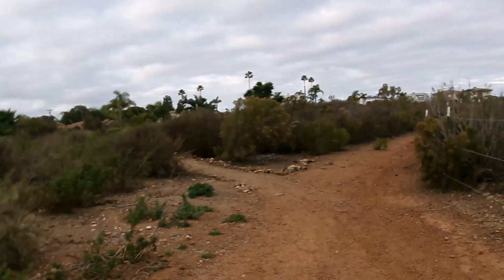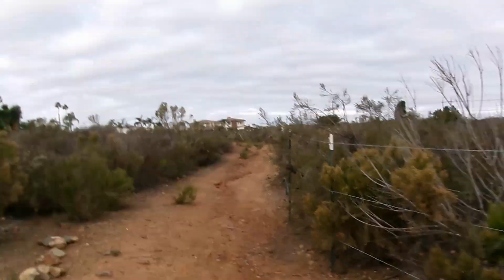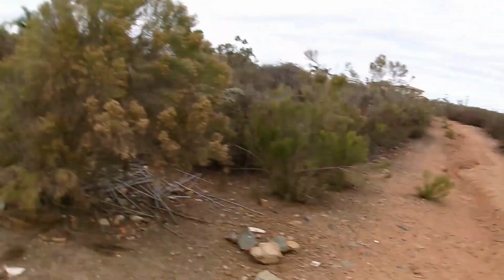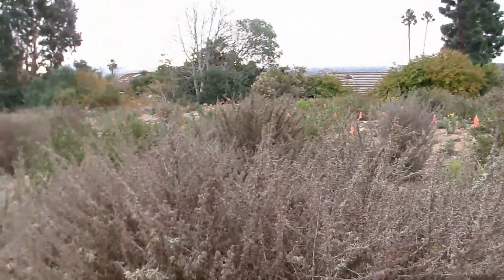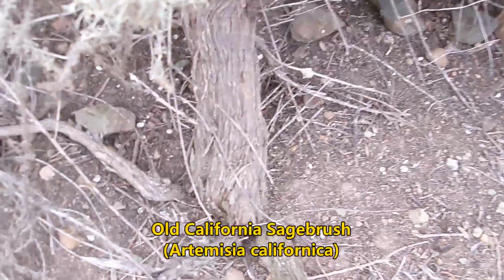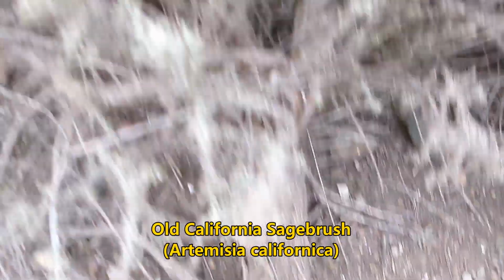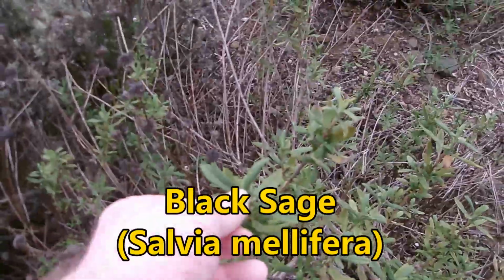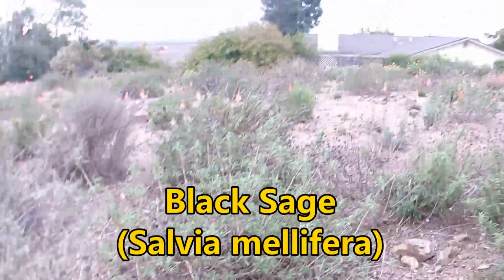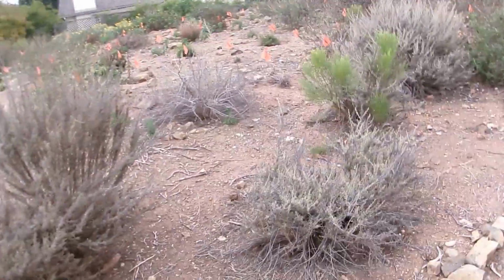Cool. I dig it. There's a little trail here. Let's see where this leads. May as well explore the heck out of it. Ooh! We talked about California sagebrush earlier. Look at the trunk on that one. Wow. Pretty impressive. Oh, finally seen some black sage. Yeah, there's a lot of native plantings going on here. I'm digging this very much.